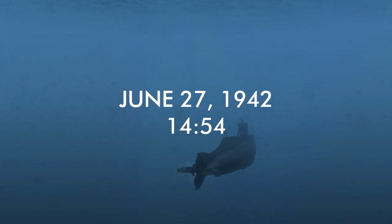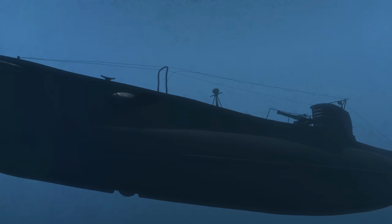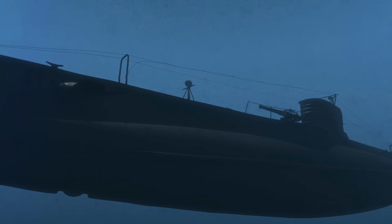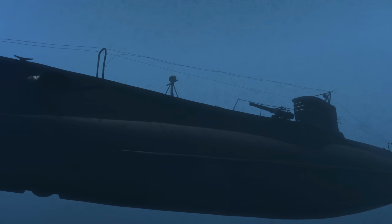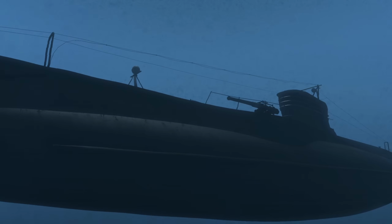Current depth 120. Sonar contact. Warship closing. Bearing 017. It seems the enemy warships have regained contact. Propeller noises are directly above.